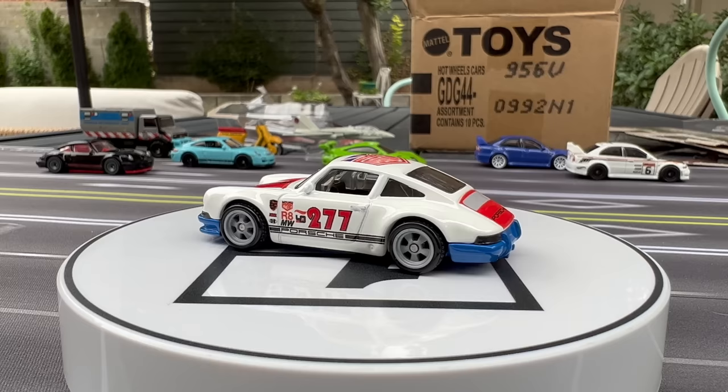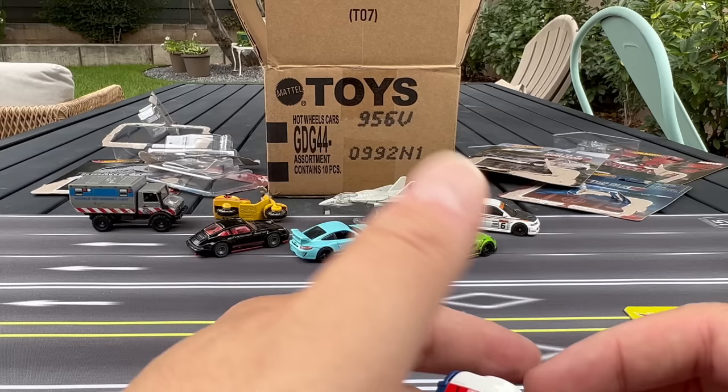And I think this is the only version. And it's based on Magnus Walker's actual car. And I think it debuted in Basic as a Magnus Walker car as well. So, 1, 2, 3, 4 911s.